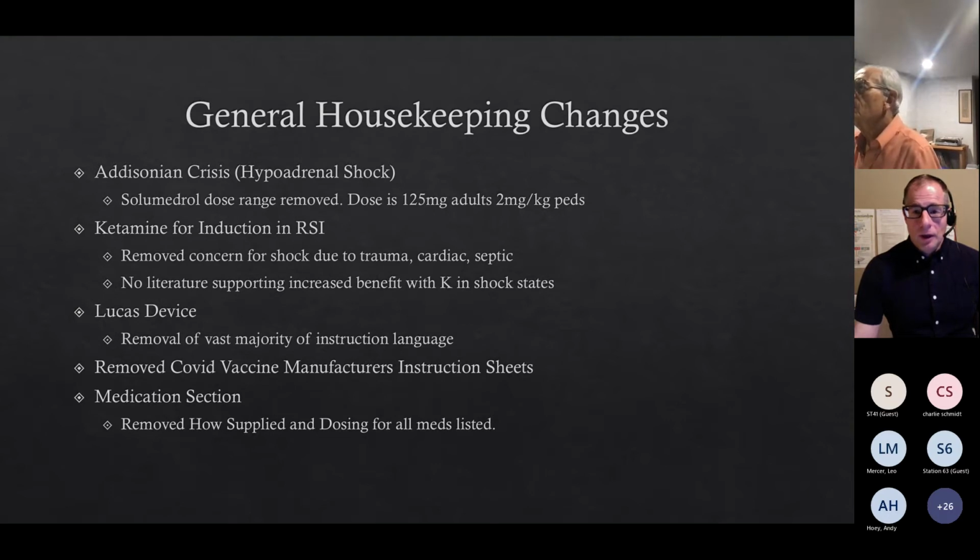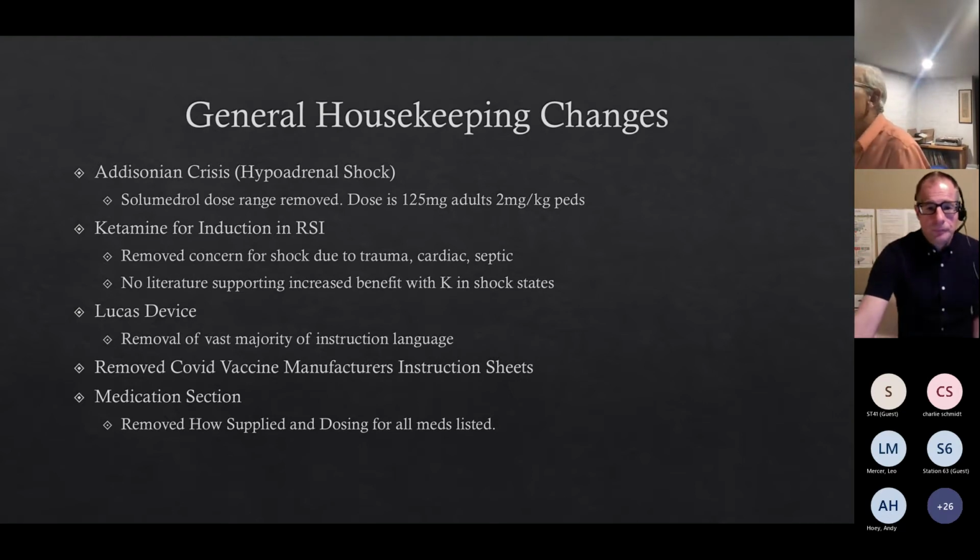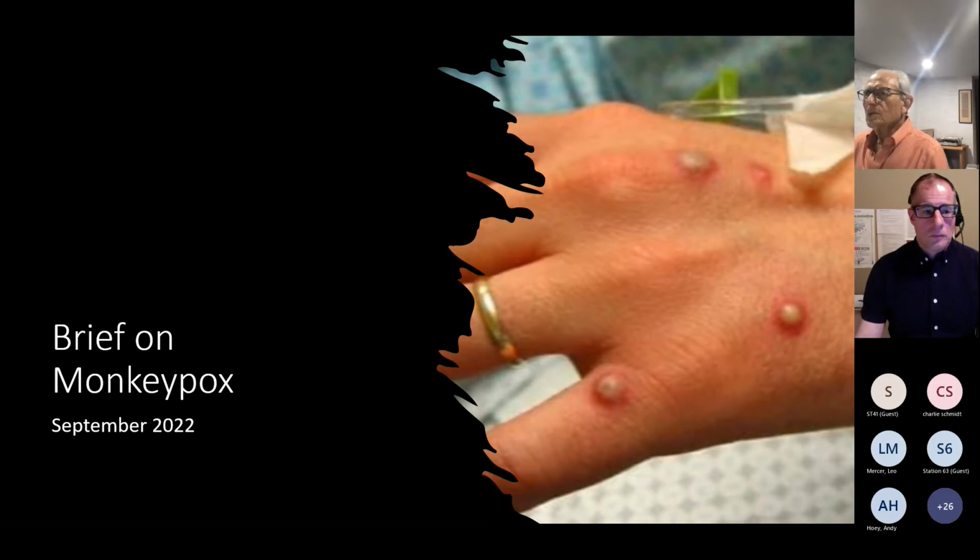Dr. Whitwer has some additional information on monkeypox, but any other questions right now on the protocols? Great. And Dr. Whitwer, I'll give this back to you. Okay, and I'll try to get my monkeypox up here. Okay, can we see monkeypox? Yes. That's a married monkeypox there. All right.